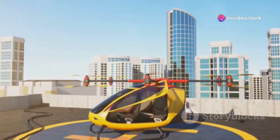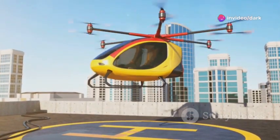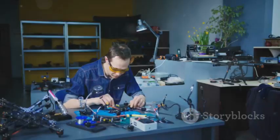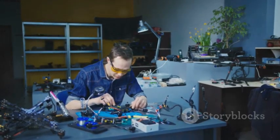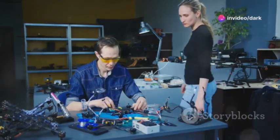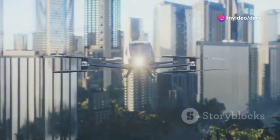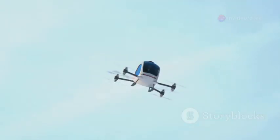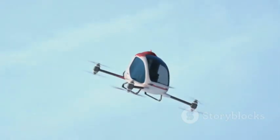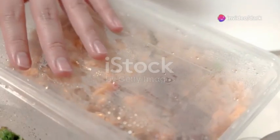The company behind this futuristic vehicle is Jetson Aero. They've been at the forefront of innovation, pushing the boundaries of what's possible. They've been working tirelessly to make personal aerial mobility a reality. Their dedication and hard work are truly inspiring, and boy have they delivered. The Jetson One is a testament to their vision and expertise. The model I got to fly is called the Jetson One. It's sleek, it's futuristic, and it's packed with cutting-edge technology. So let's dive into the specs.